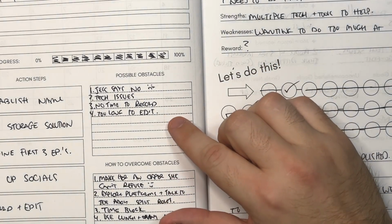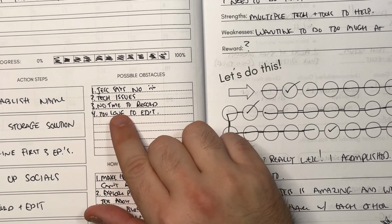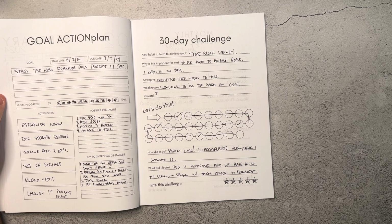We could have technical issues. We could maybe not find overlapping time to record, or it was going to take me too long to actually edit. So writing down these obstacles was great because I could go ahead and get ahead of this and have these conversations with Jess. We were able to figure everything out, and it worked out perfectly because we've been able to make this happen.